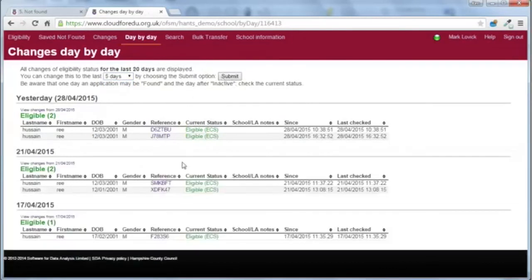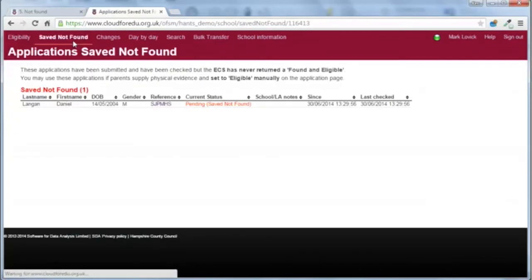Now there will be some applications that are sitting in the Save Not Found section. So this is where maybe there's some information that isn't correct, or it's not a straightforward application. You won't have many of these, but you may have some. With applications like this, the data is checked every single day for 30 days. If at the end of 30 days it's still sitting here, that means that the child is not eligible. It is advisable to speak to the parent in relation to these applications to check the data.